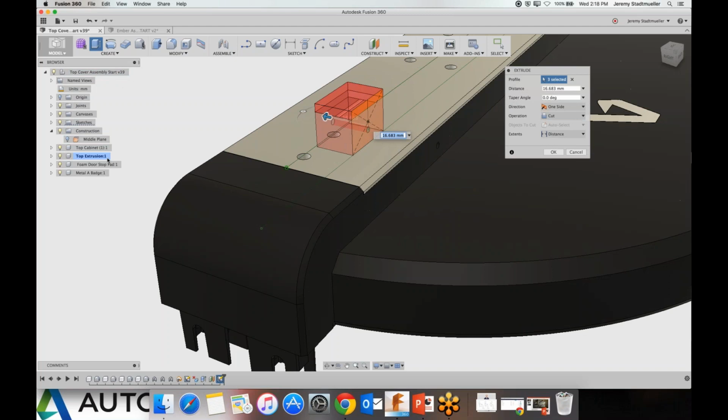But look what automatically happened here. It automatically activated top extrusion 1, which happens to be this part, because that's the part I'm cutting. And it's going to automatically put that feature in this part. I don't have to think about that. It will just do it.